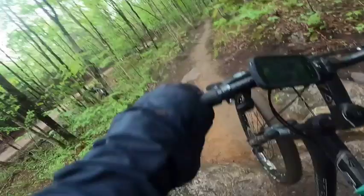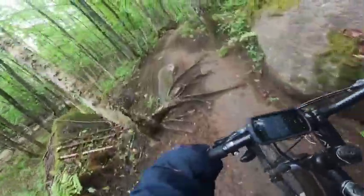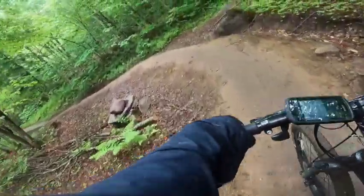So here we are getting near the end of the trail, accomplishing some rock features there. A little more rooty section. Little bit of a climb here.